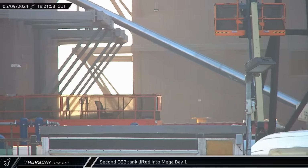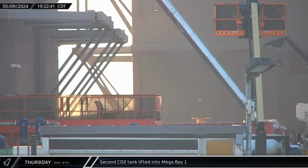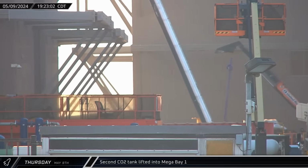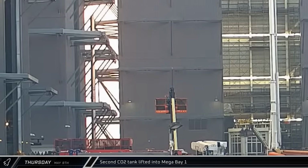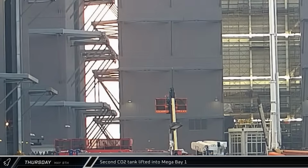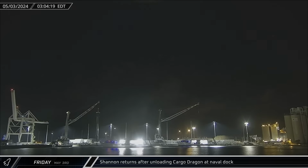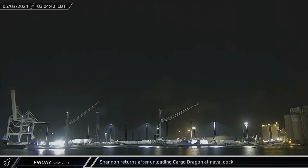The 2nd CO2 tank for Booster 14 was lifted vertically outside Mega Bay 1, while the 2-point lifter support stand departed the build site. The tank was then brought inside and installed on the booster, bringing Booster 14 one step closer to flight. Switching over to Florida, Shannon returned to Port Canaveral on Friday after unloading Cargo Dragon C-209 at the naval dock.